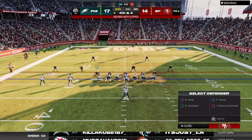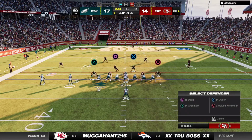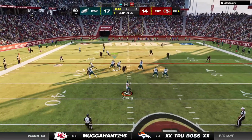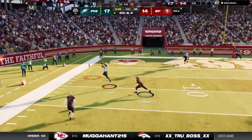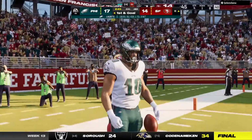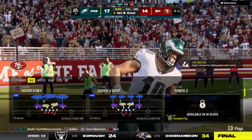And here's a big one now. Trying to hold this lead. They're going to go for it here on 4th down. Off the play fake. Here's Hurts. That is caught. And he's brought down, but not before he reaches the 8-yard line.